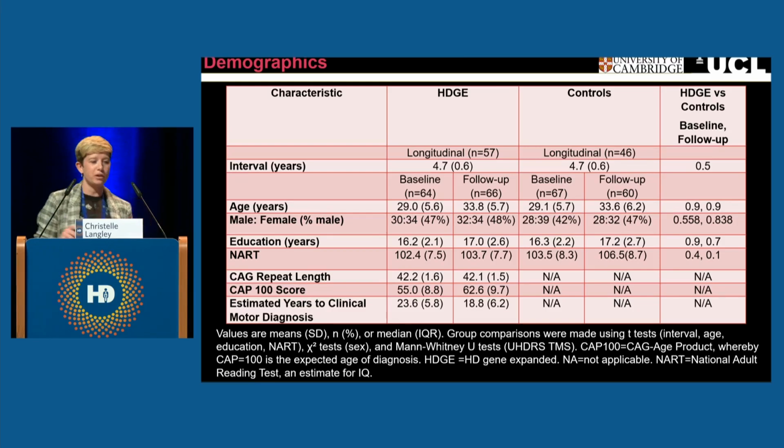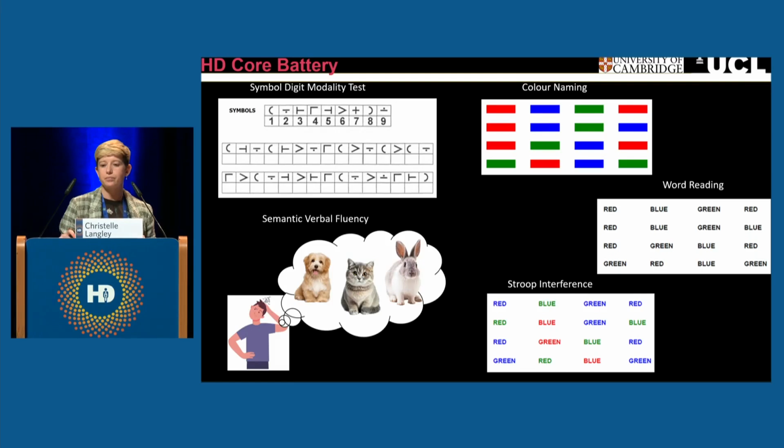So as Nikki's already established the group, I'm just going to mention very briefly that we had in total 73 HD gene-expanded individuals and 81 controls that were analysed in the cross-sectional analysis, and 57 gene-expanded individuals and 46 controls in the longitudinal analyses. And importantly, there were no demographic differences between these two groups.